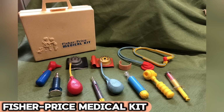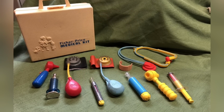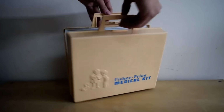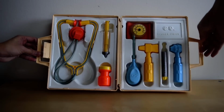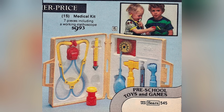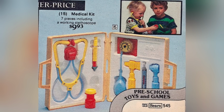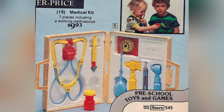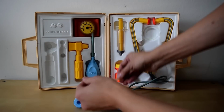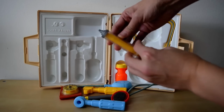The Fisher-Price medical kit became a staple of pretend play in the 70s, allowing children to explore the world of caregiving and medicine. This kit equipped young doctors and nurses with everything they needed to take care of their patients, from stethoscopes to syringes, all made safe for child's play. The medical kit fostered empathy and imaginative play, encouraging children to role-play and care for others. Despite the evolution of toys towards digital and interactive playthings, the medical kit remains a symbol of nurturing and care, reflecting the timeless appeal of helping and healing through play.